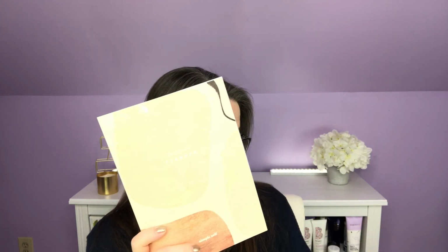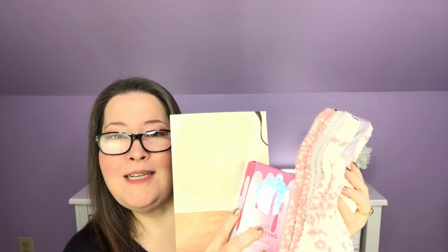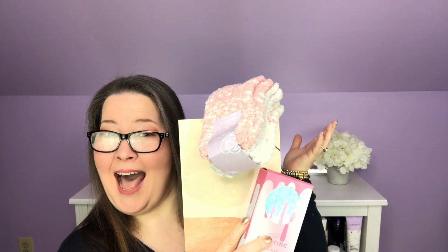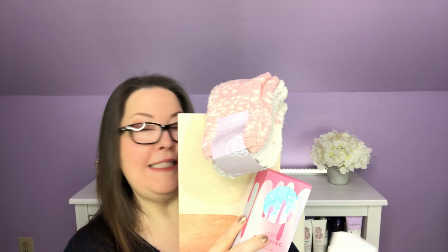That's what I got in my mystery bundle. So I got the self-care book, the Miss Patisserie body slab for several baths full of awesome scent and color, some really soft socks. And the Earth Harbor Nebula Adaptogen Clarity Ampule.